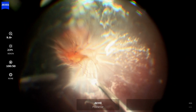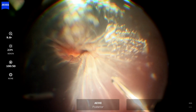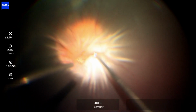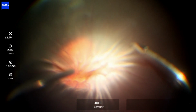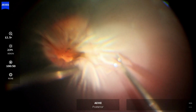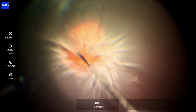Then propagating the posterior hyaloid detachment anteriorly in each quadrant as is shown here. We are still seeing fixed retinal folds due to epiretinal membranes, which I'm peeling here, the temporal one, and we notice how this membrane is extending to the temporal mid-periphery.